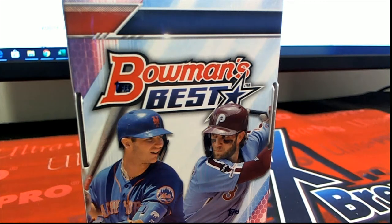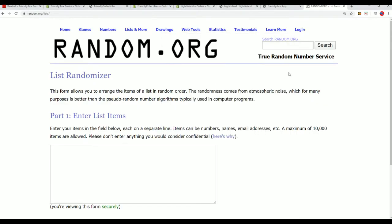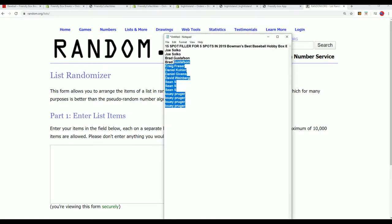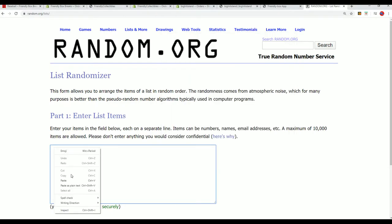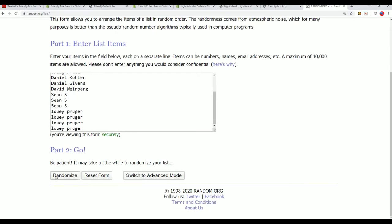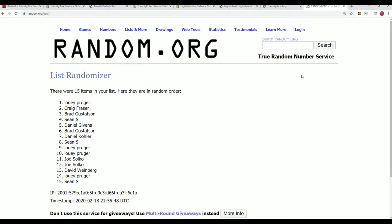Bowman's Best Baseball is happening. Good luck, everyone. In our filler, we have for Bowman's Best Baseball, 15-spot filler with 5 spots up for grabs. Let's go ahead and start up that random right now and see who gets in the top 5 and score some spots. 7 times through. Wishing you all the best, of course, in this filler.